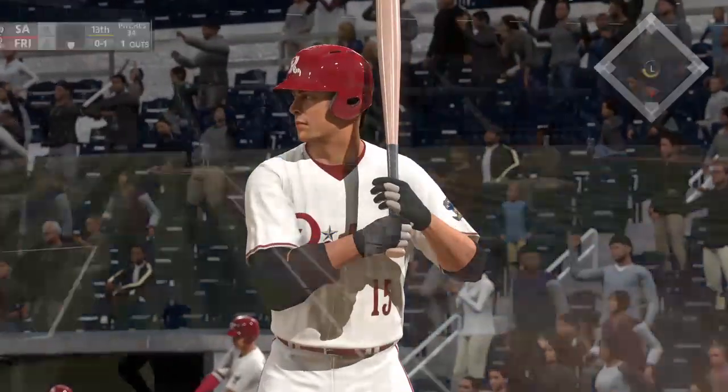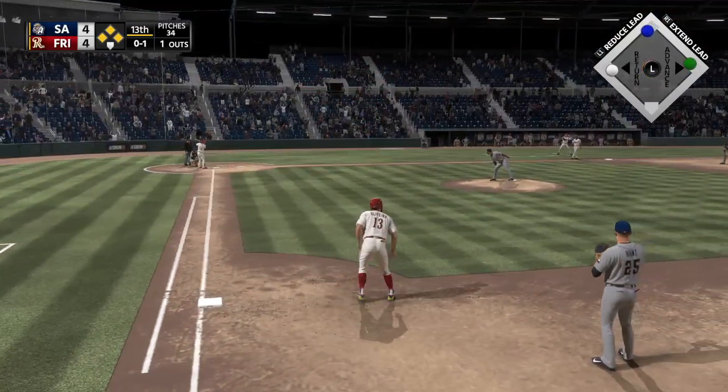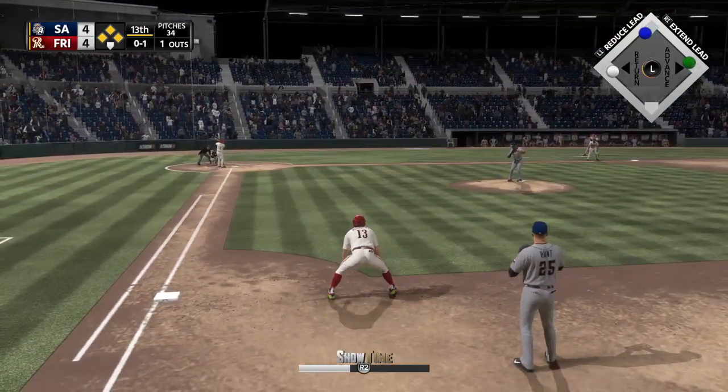At the plate, Bobby Slade. He's looking to bring home the winning run from third.